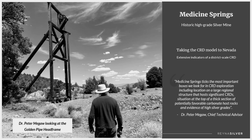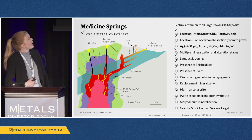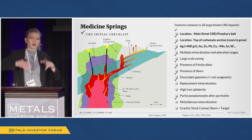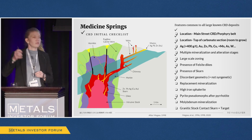And our other project in Nevada is also a CRD. Medicine Springs checks 10 out of the 13 boxes that we look for when we're looking for high-grade, district-scale, major deposits. This checklist was developed through exploration at places like Cinco de Mayo, as well as studies of important, significant districts. And one of the reasons why we can check these off is because there's these ripping northeast structures called jasperoids. And they're sort of the exhaust, the last little gasp of the system, but they give us a window to peek into what's below. They're the high-level leakage structures.